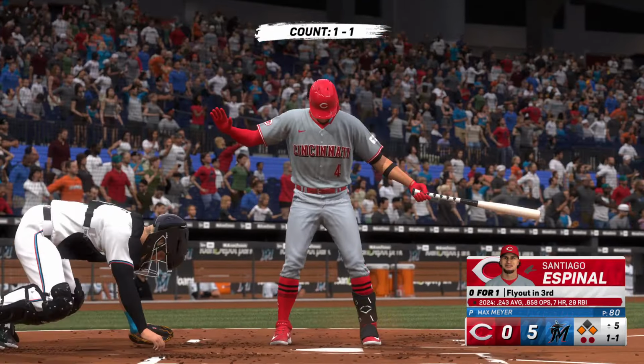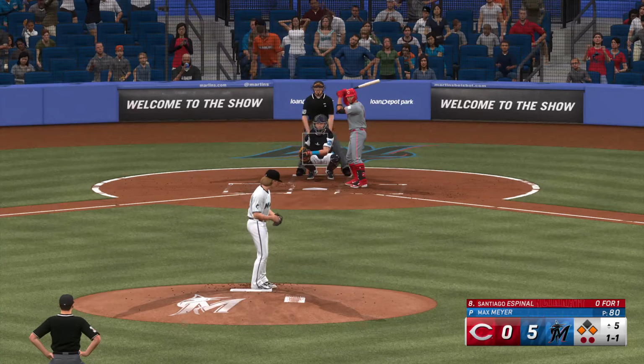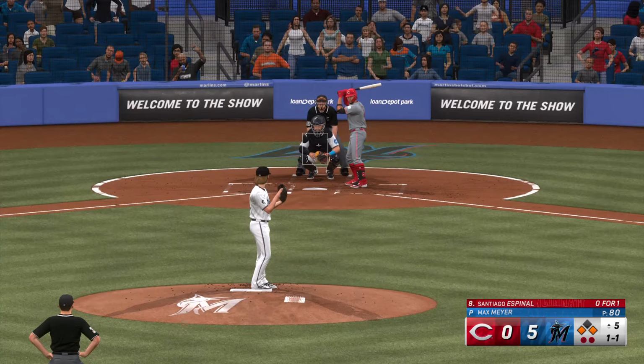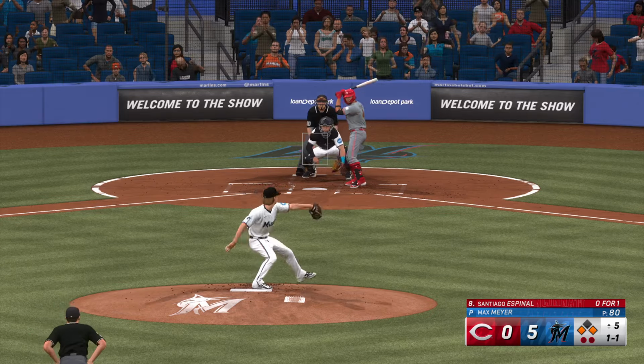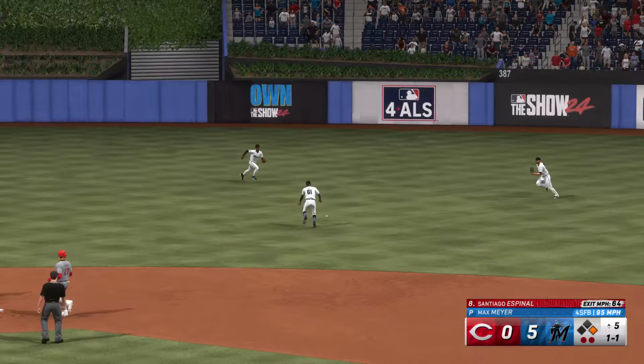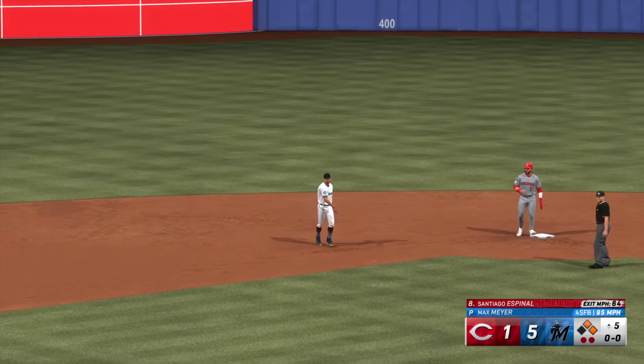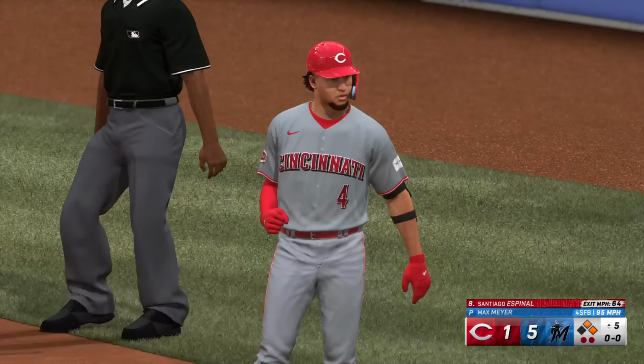Here's the second baseman, Santiago Espinal. The Fish leading by five, and we're at the top of the fifth. Swing and a fly ball in the air out towards right center field. That's a base hit. Run scores. Well done. Drives in the run.